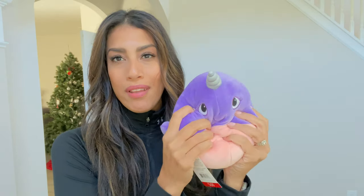For Madison, I got her this plush toy, which was $3, and she loves stuff like this that are super soft and squishy. So I grabbed her this as one of her Christmas gifts.